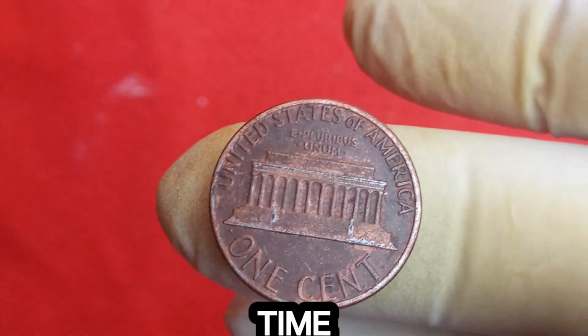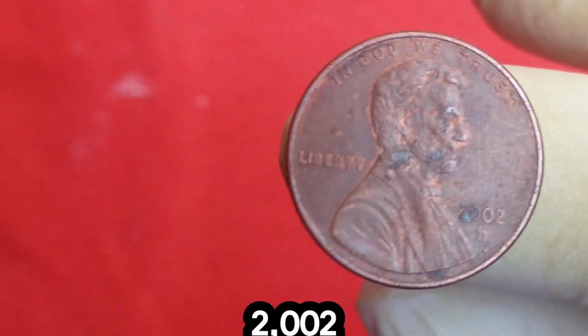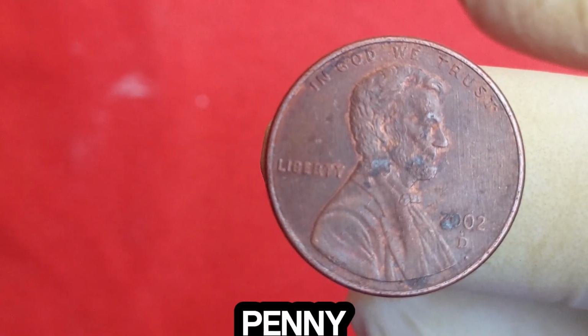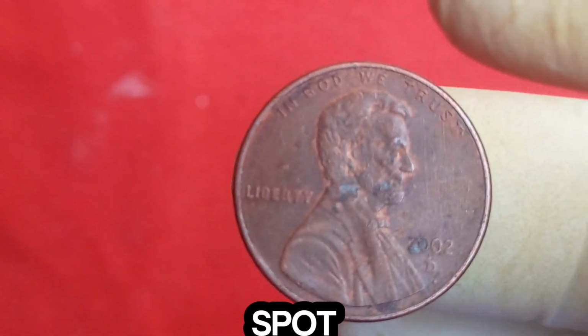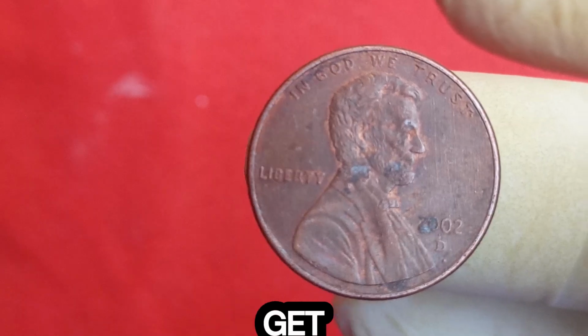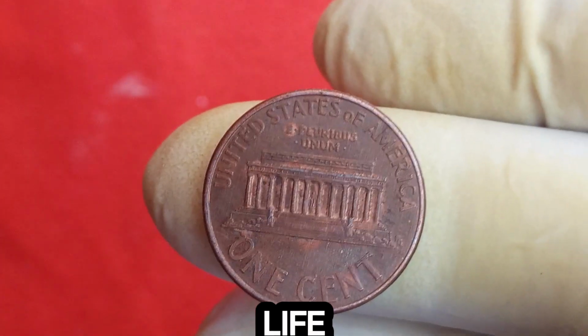Today, we're diving into the unbelievable story of the 2002 Lincoln penny, its hidden secrets, insane market value, and how you can spot one that's worth serious money. So get ready to check your change, because this 1 cent might just change your life.